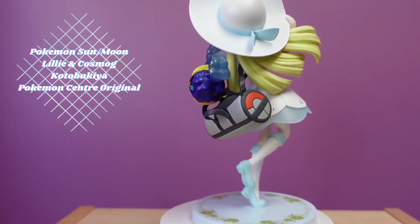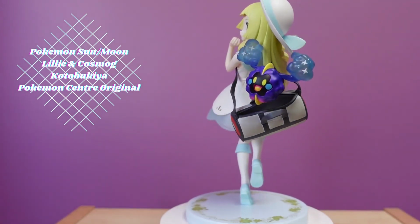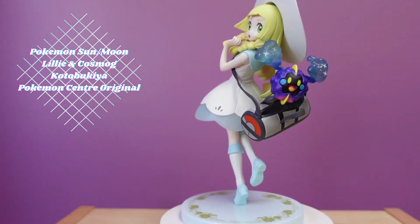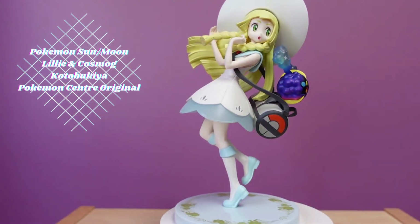I think they just did a great job with her. Her clothes look really nice. Her facial expression, the motion of the hair, all of it looks really, really nice. And she looks so sweet.